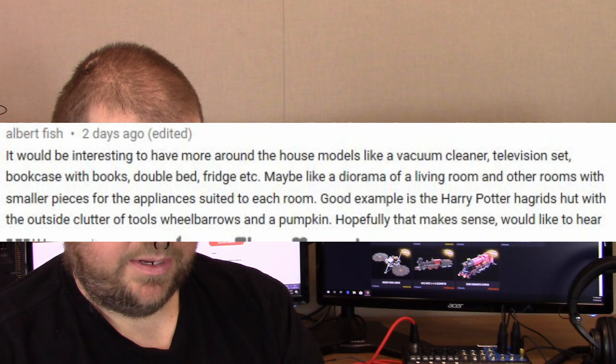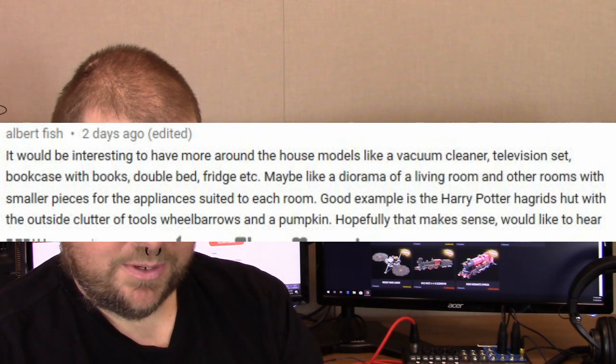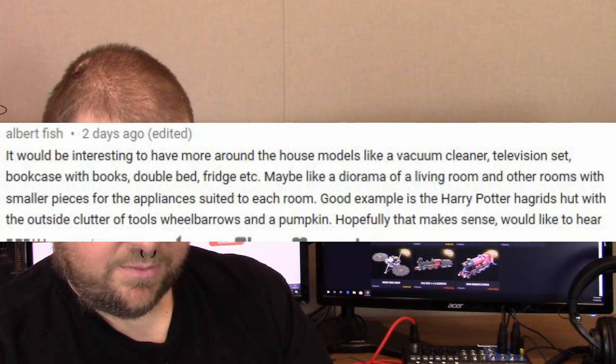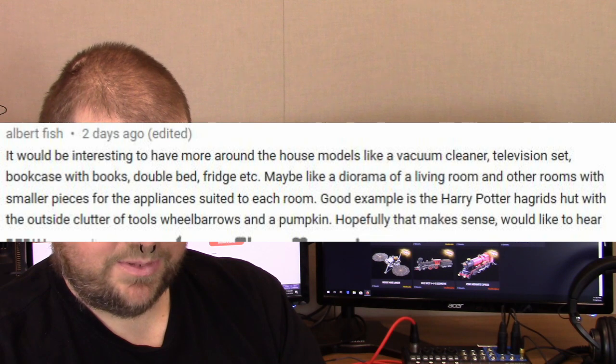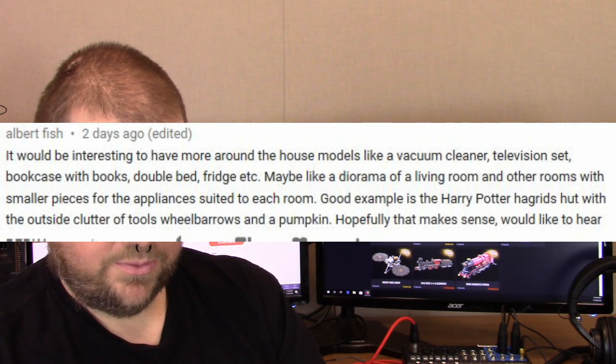Albert Fish says, it would be interesting to have more around-the-house models like vacuum cleaners, television sets, bookcases with books, double bed, fridges, etc. Maybe like a diorama of a living room and other rooms with smaller pieces for the appliances suited to each room. Good example is the Harry Potter Hagrid's hut with the outside clutter of tools, wheelbarrows, and a pumpkin. Hopefully that makes sense. Would like to hear your thoughts on this and any suggestions. Cheers. That is an interesting thought.